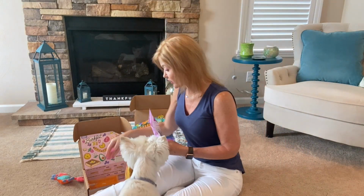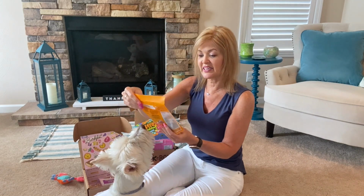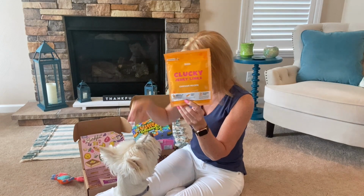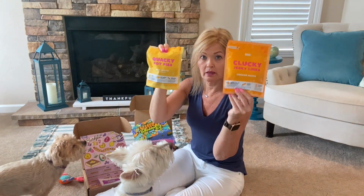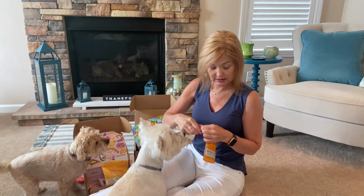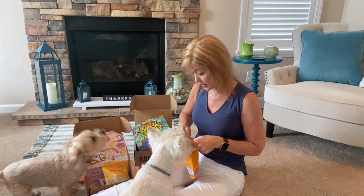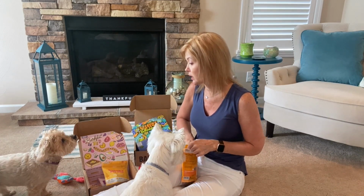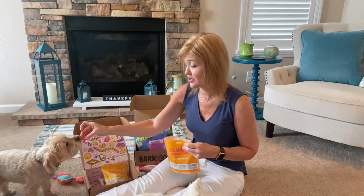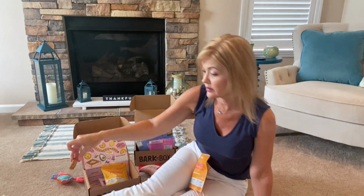So those look good. And the last treat in here is the Clucky Jerky Links chicken recipe. So we had the Quacky, and now we have the Clucky. Do you want to see these two, little miss? These were adorable. Oh, I know. Hey. All right, that's it. No more treats for you two. Let me show what this one looks like first. That's what it looks like. Okay, come over here.